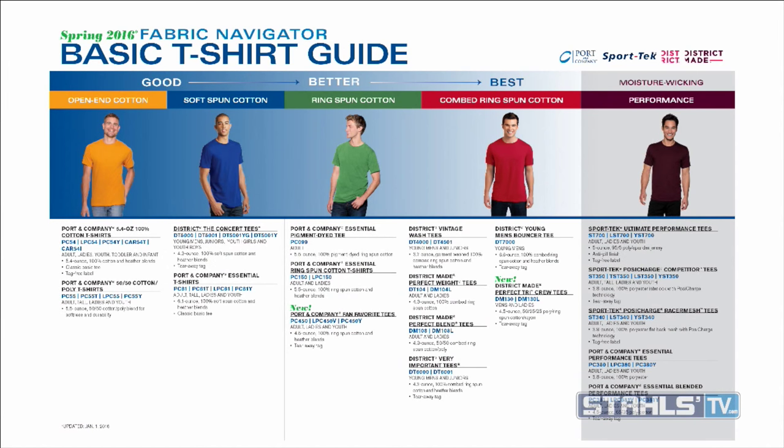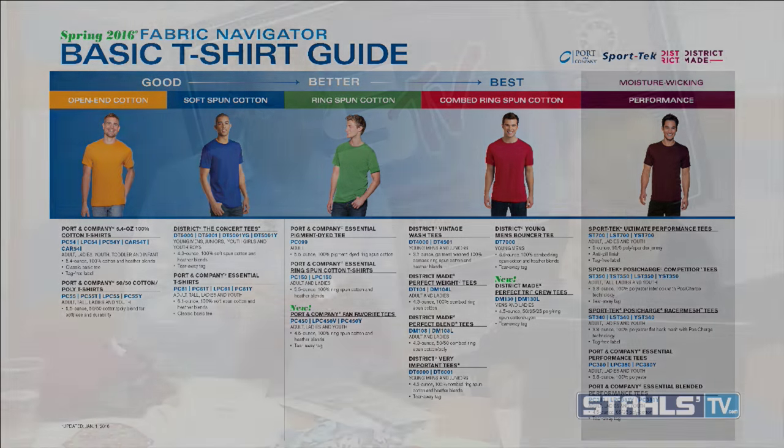So we're going to talk through this, but most of this content's available from Sanmar U. You can download this guide where we go from the good, better, best philosophy as far as your basic t-shirt. So let's start with, on the far end of the spectrum, the open-ended cotton. When we talk about open-ended cotton, we're typically talking about a shirt that's a value cotton. It can be different weights.